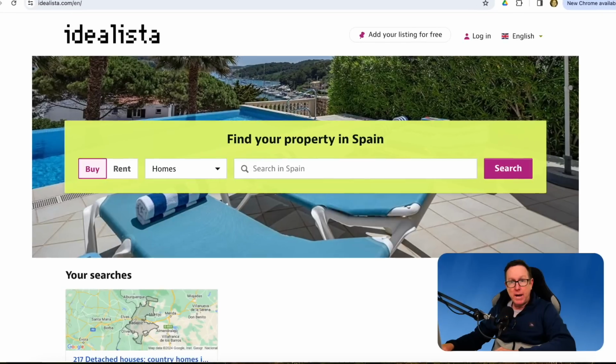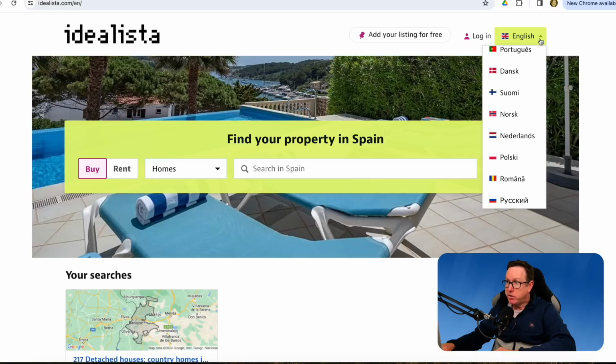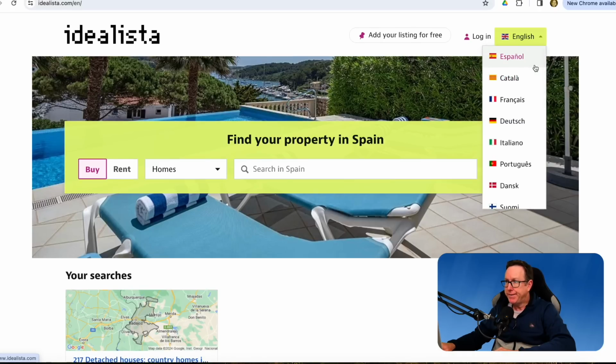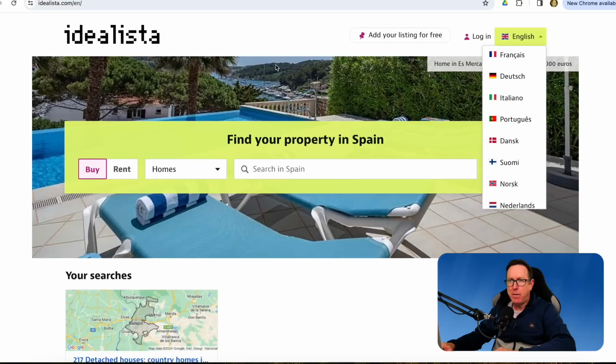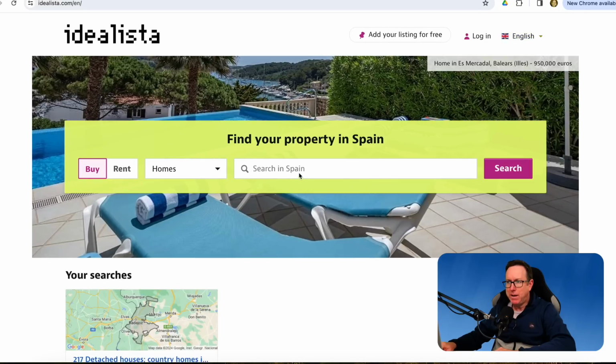Okay, so jumping straight into the Idealista website, the English version, idealista.com. Different language options, as we know. You've got Spanish, Catalan, French, German, Italian, Portuguese, Danish, Finnish, Norwegian. So different language options there should you be interested.